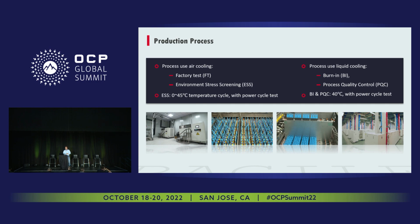In the middle, there are two pictures showing how the switches are put into the liquid environment and tested. The very right side is the real deployment environment in the customer's data center. You can see the tanks and pipelines, so it shows a real deployment there.